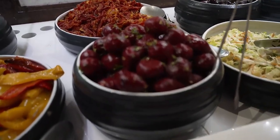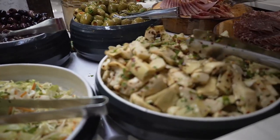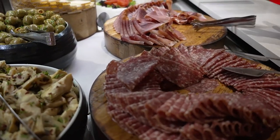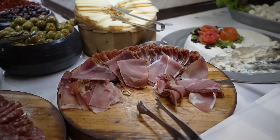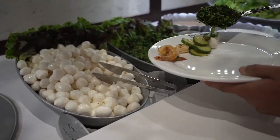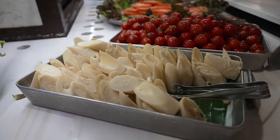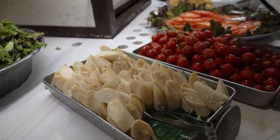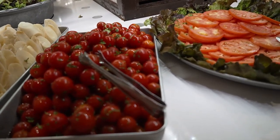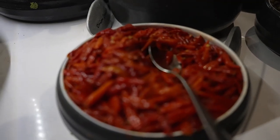Now I like this place because their salad bar is pretty extensive. They have sun-dried tomatoes, beets, they have a coleslaw, they have olives here, artichokes, marinated artichokes. And then they have various charcuteries, cheeses, meats of various kinds. They have some really good fresh mozzarella on the bar. Salad, that's parsley. Then you have your standard salads here. Then of course you have your hearts of palm, your tomatoes of various types. They have croutons and they have fresh bacon. Their bacon is really good here. Then they have a pineapple carpaccio, which is kind of unique to this place. And that's really good.